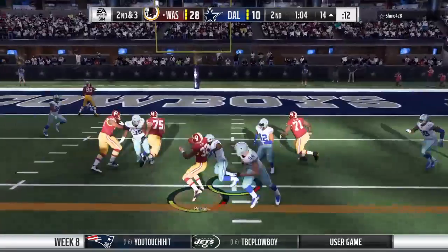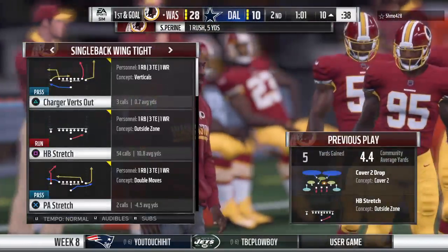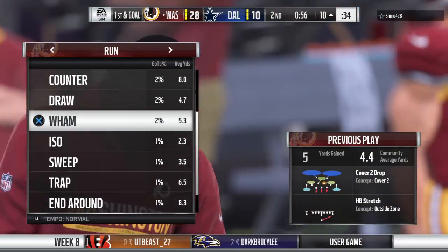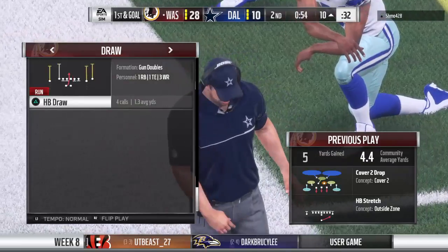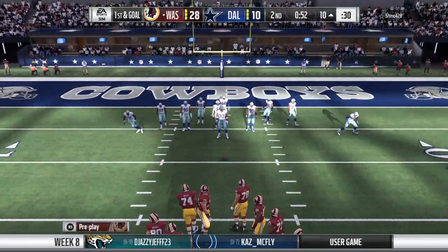A first carry for Samaje Perine, and he'll get it here to the 10-yard line. A 5-yard gain, and now they're set up 1st and goal. We both know it's difficult, but they've made it look effortless out there. Through the air, on the ground, they've moved the ball with relative ease.